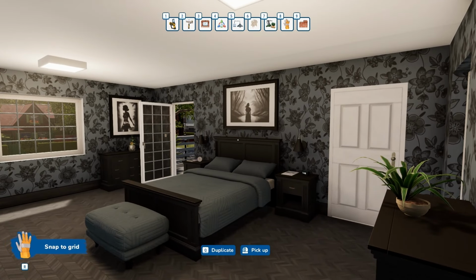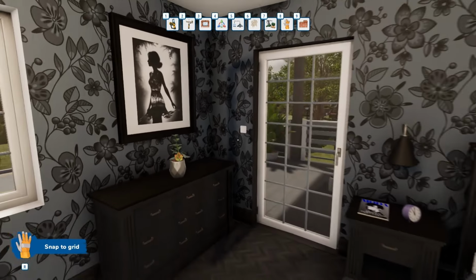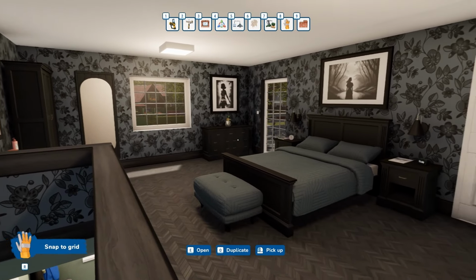This space really has everything you need. Loads of storage place for your clothing. And let's close the door. Don't want to let the bugs come in. A big comfortable bed and a lovely gray bluish color.